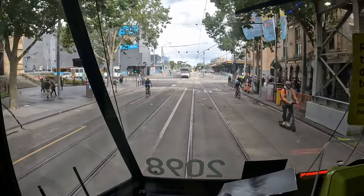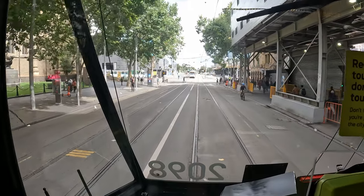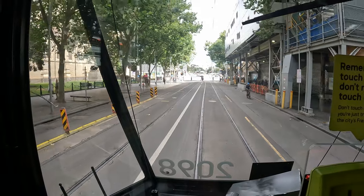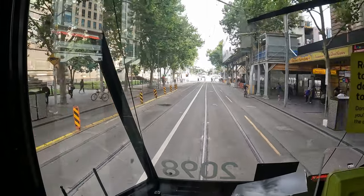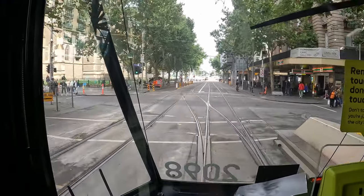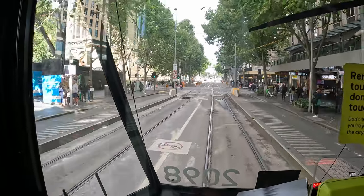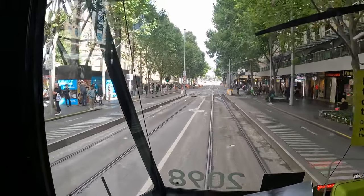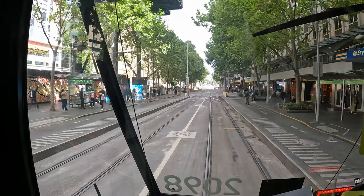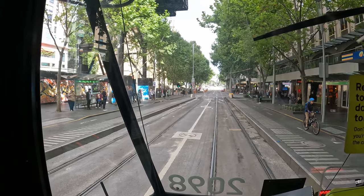This part of Swanston Street is car-free, so it's a pretty major cycling thoroughfare as well as being an extremely busy tram thoroughfare. On the left there is St Paul's Cathedral, and there's a crossover there so trams can terminate here during disruptions. And on the left-hand side there is the construction site for the new Town Hall underground station, which is part of the Melbourne Metro Tunnel.